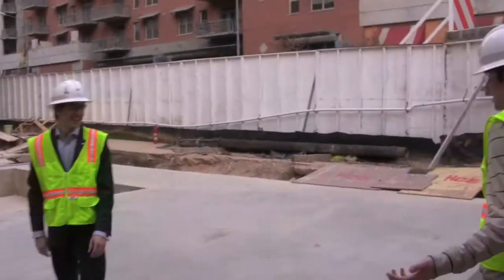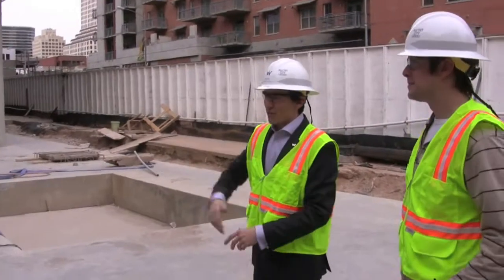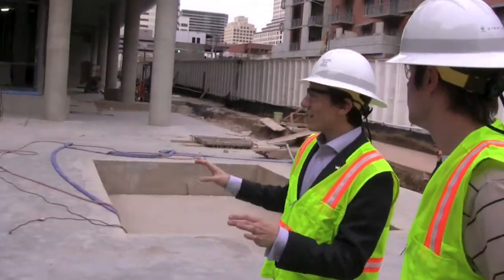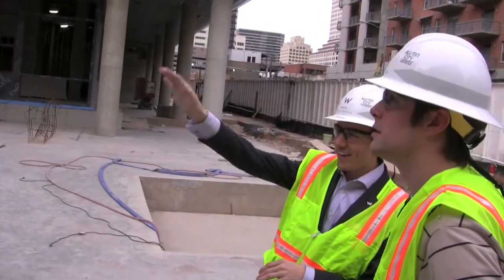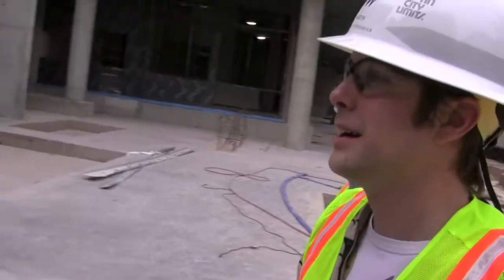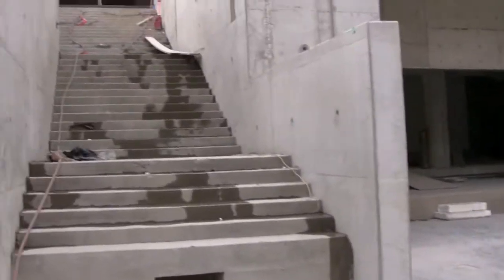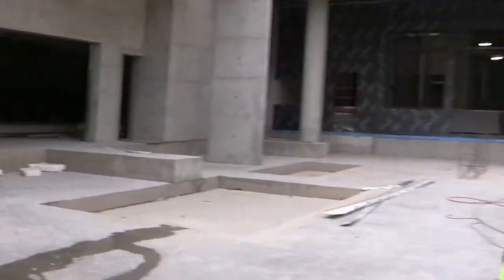So Bailey, what is this big open space here? This grand area will be the plaza for all of the meeting and entrance area to the hotel, the residence, and Austin City Limits studio. You have this grand staircase here that leads up to a mezzanine level, and at that space you'll have room for congregating before entering into the venue itself.